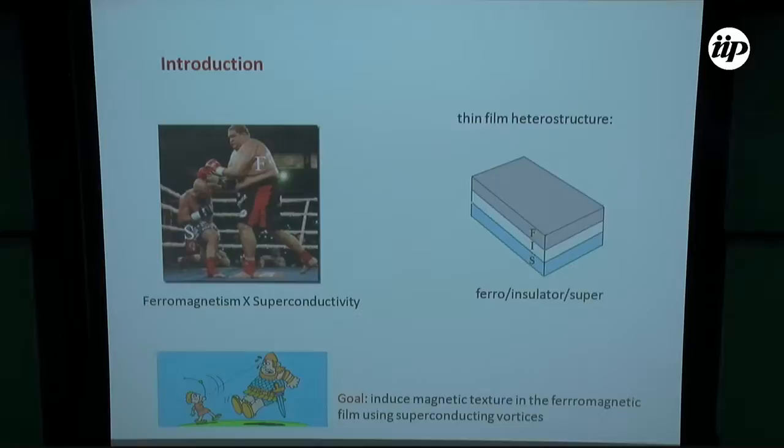Well, everyone knows that superconductivity and ferromagnetism do not go well together most of the time. This is often detrimental for superconductivity, but in some situations things are different, and at this point we are. This is our proposal: we are trying to use a superconducting property, the Abrikosov vortex, to induce magnetic texture in ferromagnetic materials, using the Abrikosov vortex.